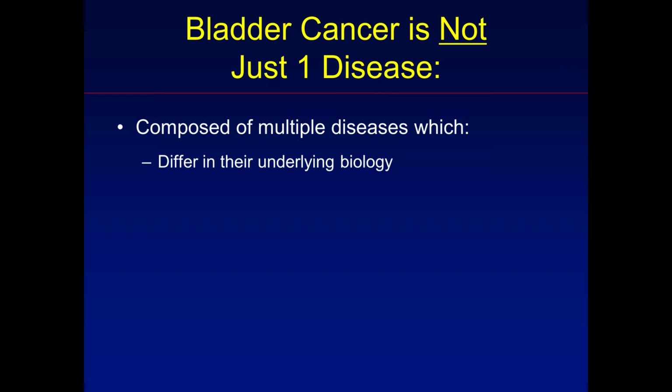So historically, we've treated bladder cancer essentially the same. We take everyone's tumors, we treat everyone with BCG, we treat everyone with chemotherapy, we treat everyone with immunotherapy. But now we are developing the research tools which will help us predict which tumors are different and differ in their underlying biology, in how they behave.